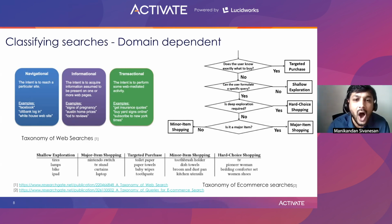The third one is hard choice queries, where the user wants to make a purchase and wants to explore all the candidate products before making a final decision. For example, TV, bedding comfort. They are more expensive, so it's more of a hard choice. The fourth one is the major item purchase, which is an expensive purchase that requires some serious exploration, but with very limited choice for the user. And finally, there is the minor item purchase, which is not very expensive. And you can see the different examples for each of these different types of queries.